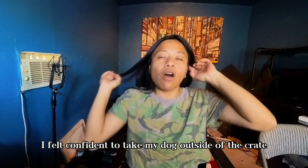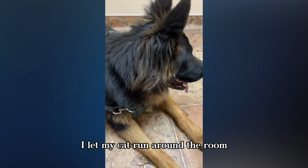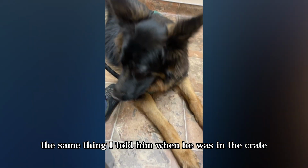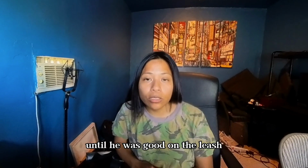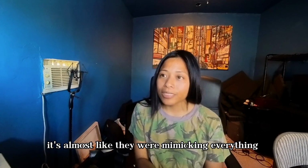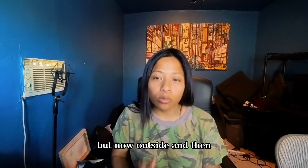Then I felt confident to take my dog outside of the crate, still on a leash. I let my cat run around the room and then grab my dog by the leash and tell him to lay down. The same thing I told him when he was in the crate, but now without the crate. And do the same exercise until he was good on the leash. And my cat actually started to approach Shadow without the crate. It's almost like they were mimicking everything they were doing inside when Shadow was inside the crate, but now outside.